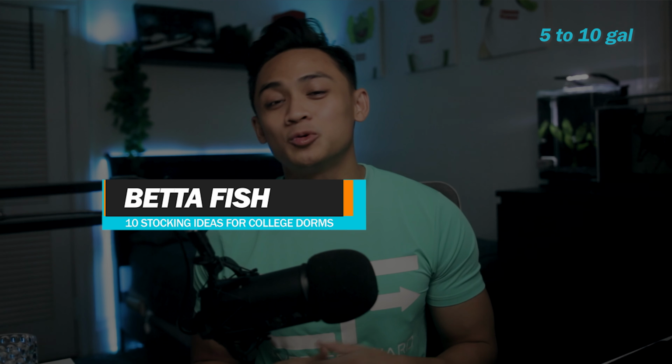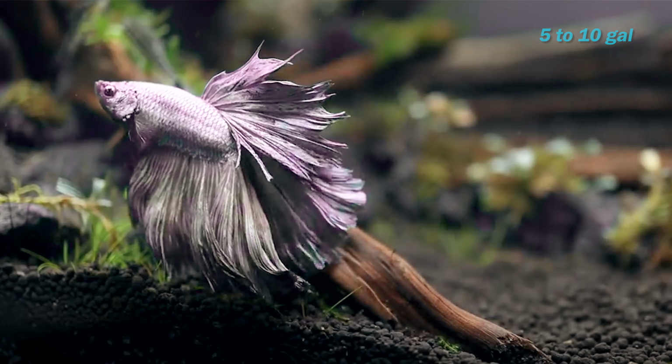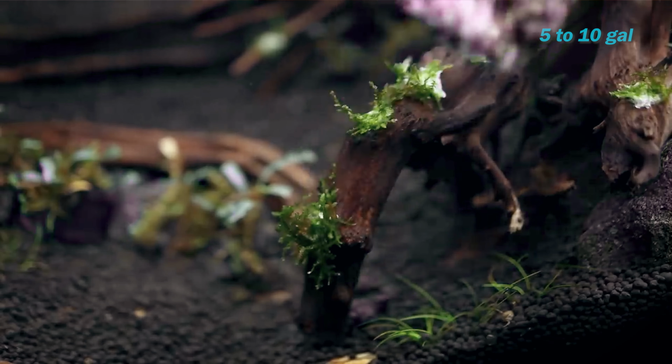My 4th suggestion, and everyone probably saw this coming, would be a betta fish. And I know it's pronounced betta, but I'm gonna say betta, okay? So bettas come in a plethora of different colors. They come in a plethora of different fin types, different personalities. I think you cannot go wrong with a betta fish.